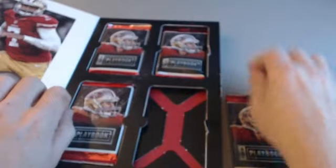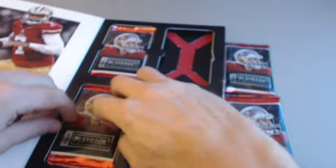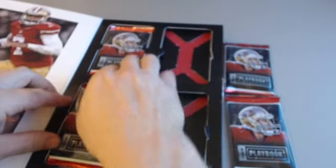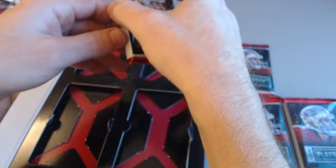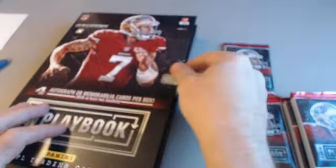Alright, guys. We got 2 skinny packs. That looks like a guest pack. Oh, sweet. Old guest autograph. It's just a thicker pack, a thicker skinny pack, whatever you want to say. Oh, they are?